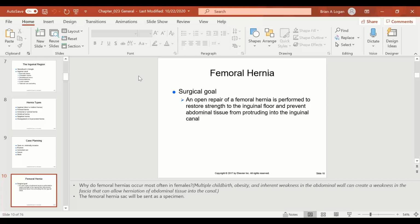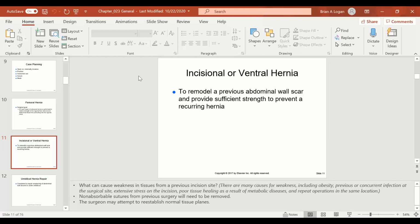or again, that genetic predisposition to it. But for them, the straining and the stress that happens in that area is pregnancy and childbirth. But we're trying to strengthen up that inguinal muscle area and provide some strength to the abdominal wall there, to prevent those contents, like intestines and things like that, from poking out and not living where they're supposed to live.